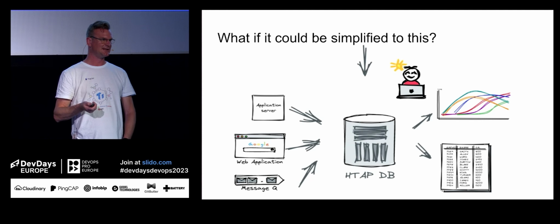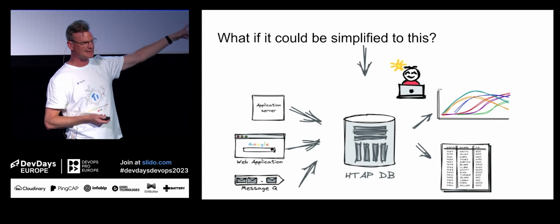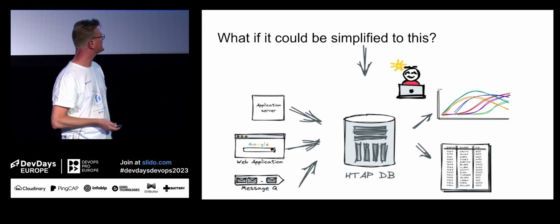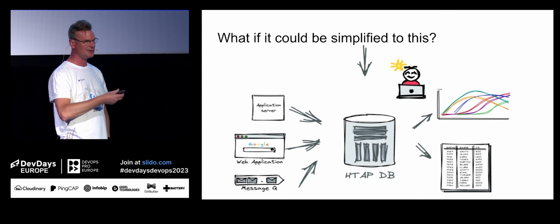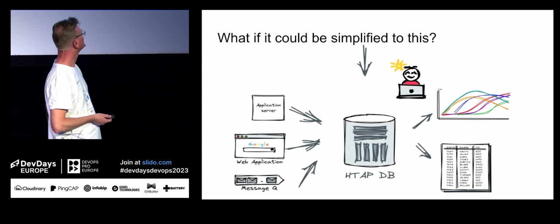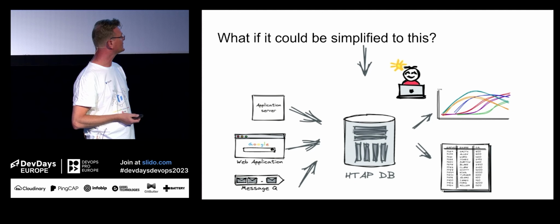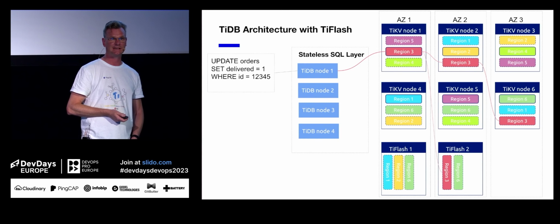What if it could be simplified? So instead of having multiple different systems and pipelines in between, etc., and keeping that in sync, because it's different teams that work with the different parts, you only have a HTAP database. So HTAP stands for hybrid transactional and analytical processing, instead of OLAP and OLTP. What if we could do this instead? Then it would simplify the operations, it will simplify the architecture, it will lower the cost, it would have a lot of benefits actually, and that's something that we can do with TiDB as well.